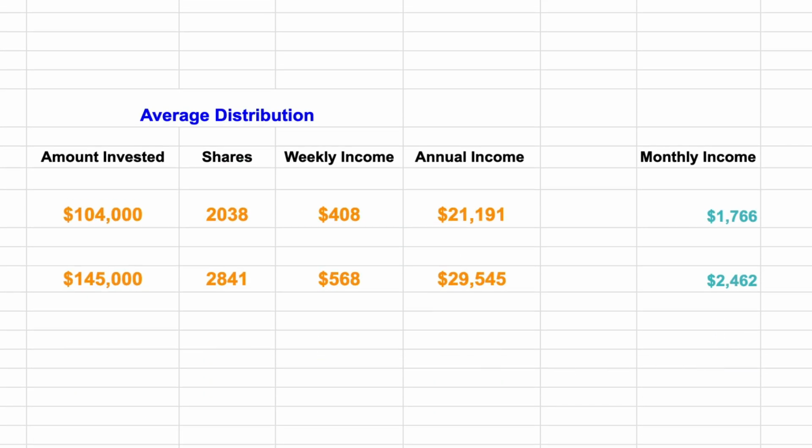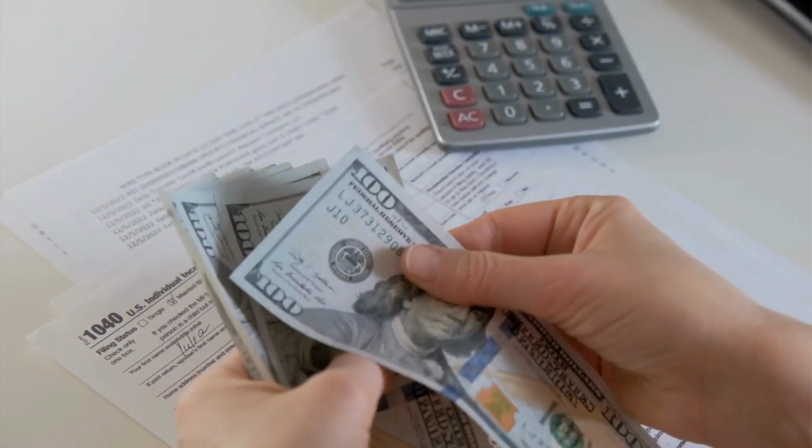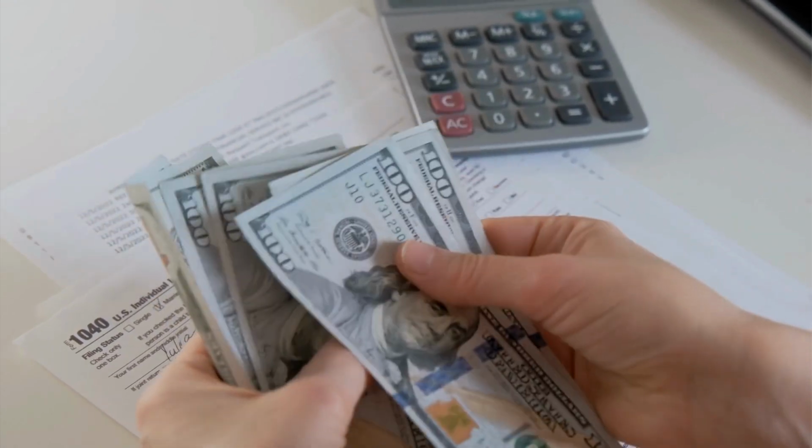How about if we go to the average now? This is the one I personally like because it gives you reality. Now you're going to get a weekly income of 448. Or if you put in $145,000, you're going to get 2,841 shares, and that will give you 568 weekly income, the annual will be about 29,545, and the monthly income will be 2,462. That's how you can generate 700, or from 500 to 800 a month, using XDTE.